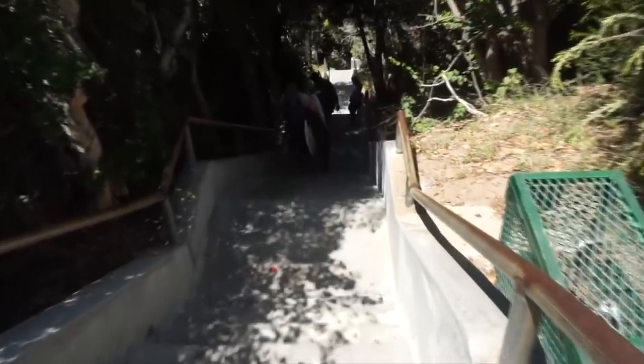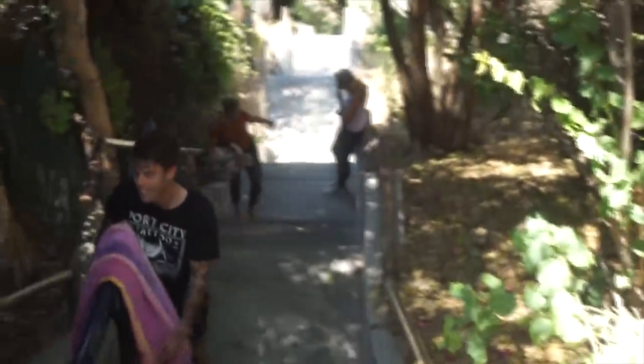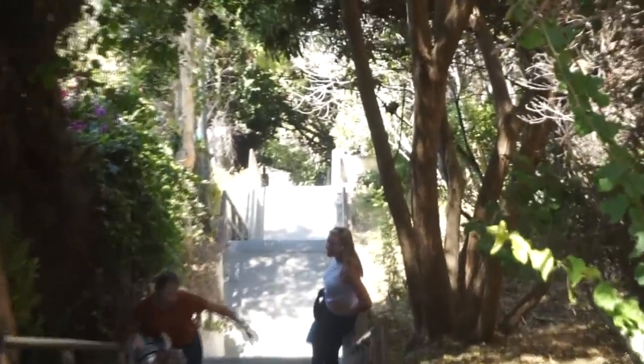And here is all the steps. All of them going all the way even further past that point way down there. So yeah, that's a crazy amount of steps. I don't think I'm gonna take my camera down just because I don't want to get it covered in sand and all that stuff, but we're gonna get our exercise even just walking on those steps.